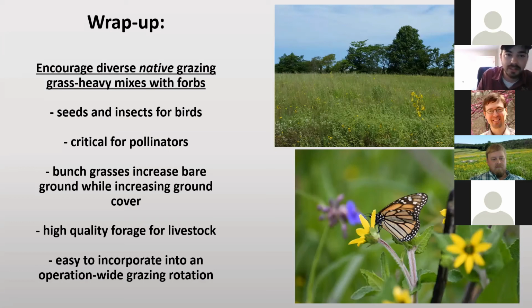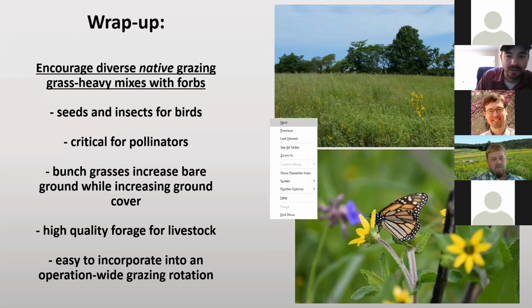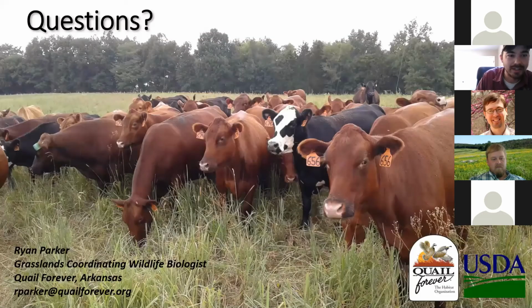And at the same time, a diverse native grazing mix does produce high quality forage, both through the bunch grasses and through the forbs and legumes for livestock. And then I'd like to add that it is not as hard as you would think to incorporate this into an operation-wide grazing rotation, and I really do see an avenue for more of that in the state. And with that, I will take any questions that you may have.